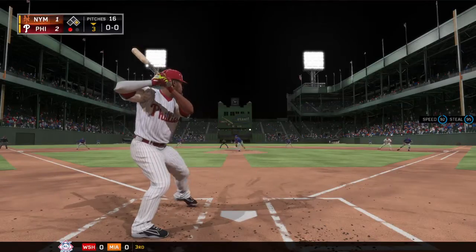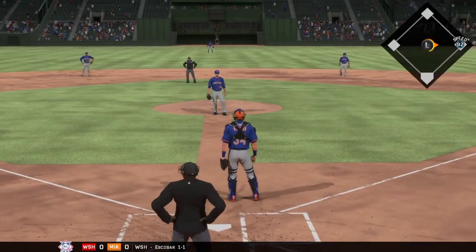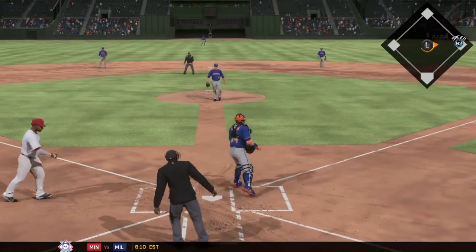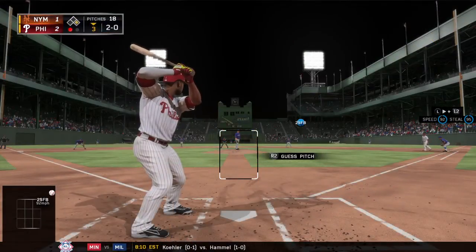First pitch of the at-bat on its way. And a pitch out. Nothing doing, though, and that's ball one. Here it comes, 1-0. And they pitch out here, but nothing's happening. Ball two. Runner at first here, one man out.